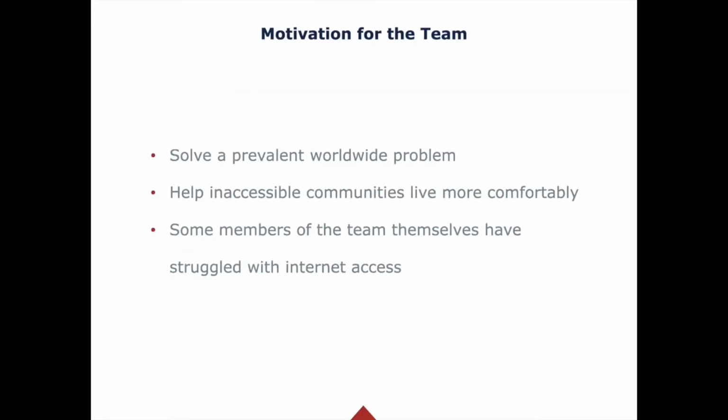The motivation for this project comes from the desire to help solve a worldwide problem, the lack of access to internet. Some members of Team Helios themselves have lived through times where internet access was nearly impossible to find, which gave the team a unique perspective and therefore motivated the team to create something effective.